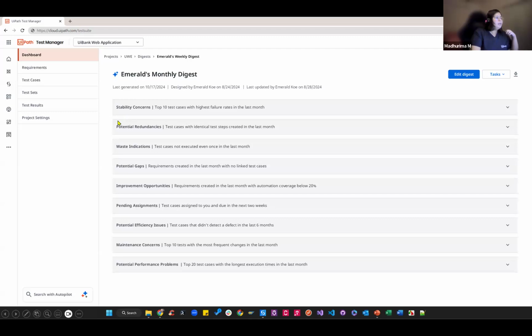So here we have a lot of other things like stability concerns with tests with the highest failure, potential redundancies which have similar and identical steps, and potential gaps where we have requirements and a bunch of updates to them, but there are no linked test cases or some test cases are missing. Then you have maintenance concerns, like the tests with the most frequent changes in the month, and so on.